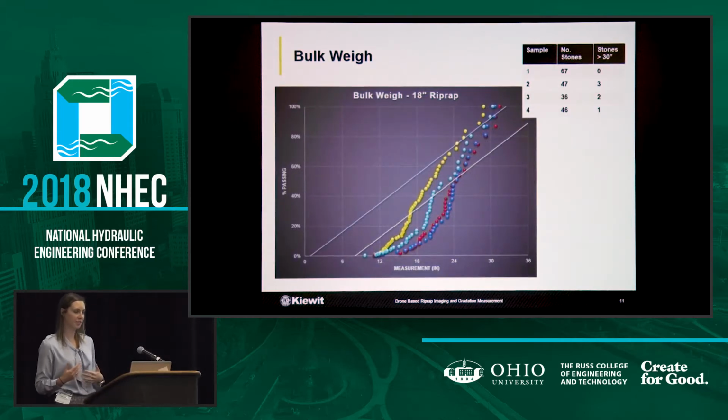The second QC method is bulk weigh. For this graph, we compared 4 samples that were weighed on the project of 18-inch riprap. The average sample size was roughly 50 stones, and one of the limitations in this method is that you're missing some of the larger stones as well as some of the smaller stones, and the two lines are showing the upper and lower limits of the gradation.